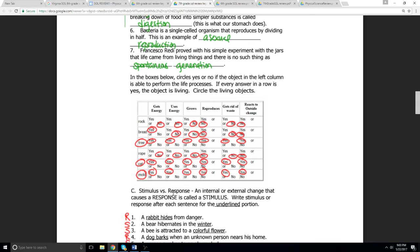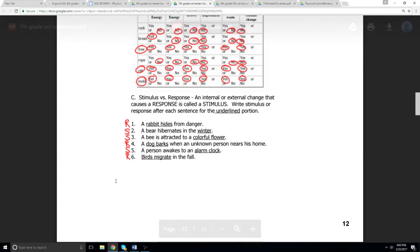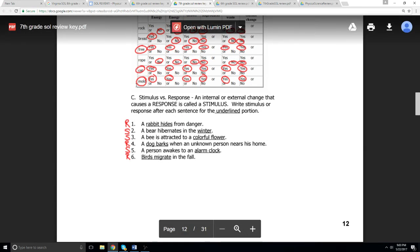So the ones that are circled here, you can see those are the ones that are living or doing a living process. So rock, not circled because it's not living, whereas a tree, a cat, a mold is all living objects. And it talks about their energy uses and all the things that a living thing would do. Oh, stimulus.